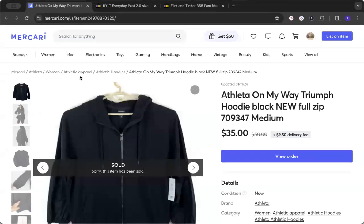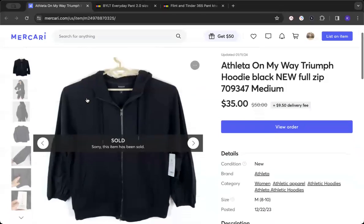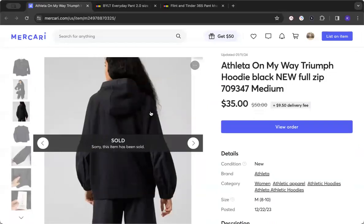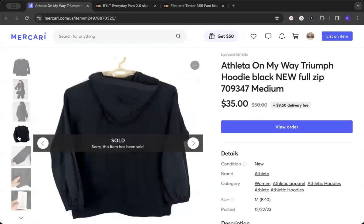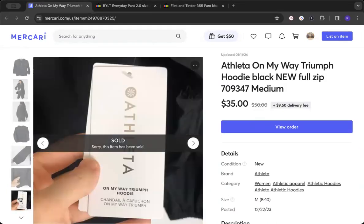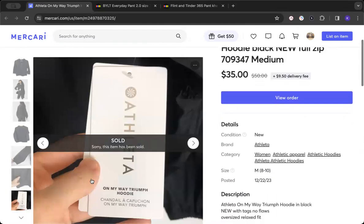My next item this week to sell was actually on Mercari. This is a new with tags Athleta hoodie, the Triumph On My Way hoodie. It had these puff sleeves, a hood, kind of oversized. This is a size medium here. And these sold for $35. Because it's over 1 pound, it did cost the buyer almost $10 for shipping.